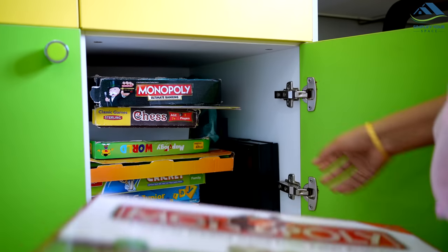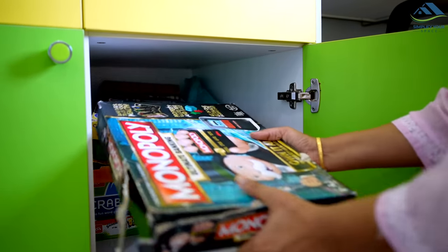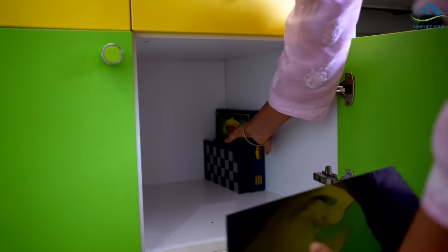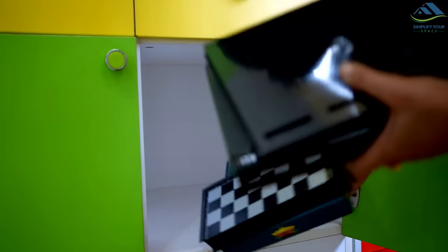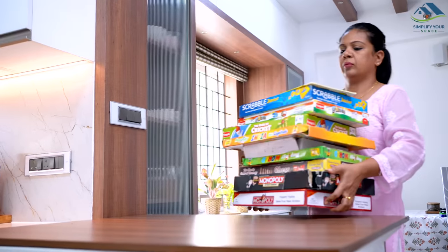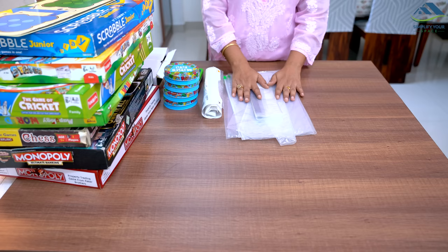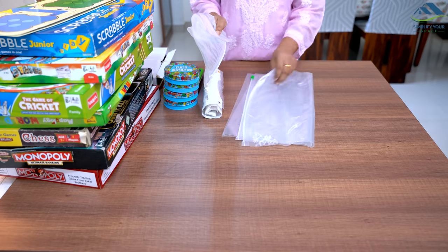If you or your kids are a fan of board games, you know that the boxes can take up a lot of space in your home. However, there is a simple hack to keep your games organized and accessible without the bulky boxes. All you need are clear plastic storage bags of different sizes.